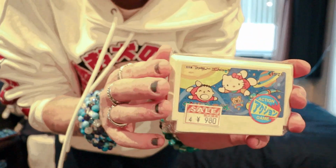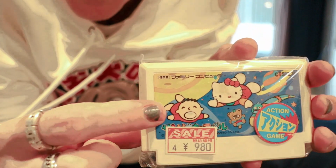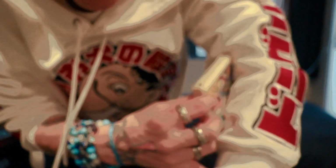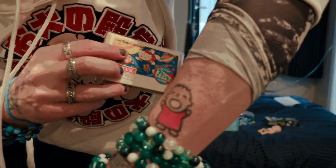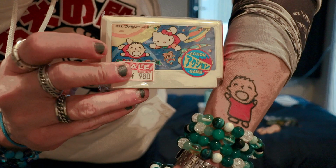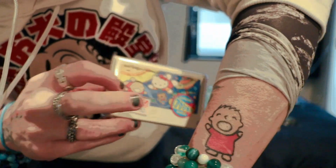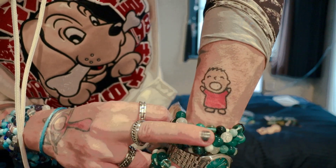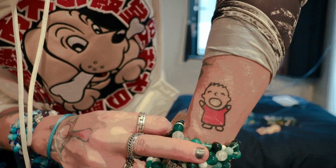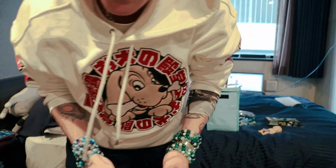And the thing is, for me, I want to collect the Sanrio games specifically for Tabo. So you guys know that I love Tabo very much. When I first found this little character, I absolutely fell in love with him because he reminds me of me when I was young. The reason that I was bullied so relentlessly when I was young is because I wanted to hug everybody.